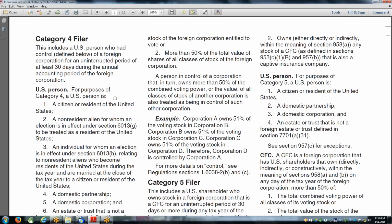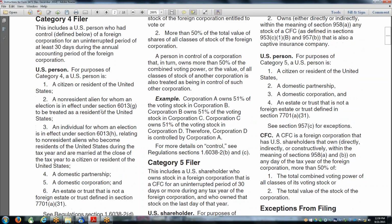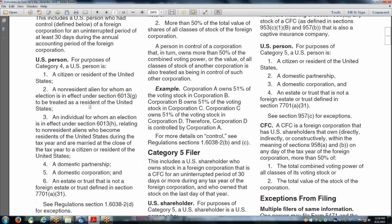The Category 4 filer is a person who, as a U.S. person, had control for 30 days during the year. That happens when there's a shift sometime, maybe in November, and they have it for the last part of the year. This is important here for U.S. person. Is a U.S. citizen or a resident, or a non-resident who is elected to be, in effect, be taxed as a U.S. citizen. We see that with spouses sometimes because they want to file a joint return.